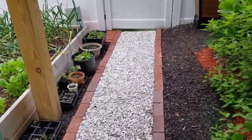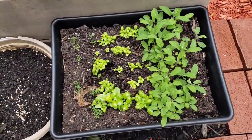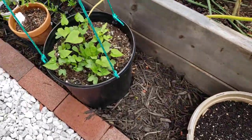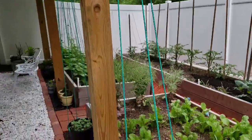Before we get into the vegetable garden, a couple more things. Some herbs that we have sitting here, some sage, oregano, and thyme. And then more morning glory in these pots with the green strings, again to give them a trellis to climb as they grow.